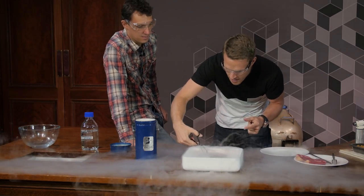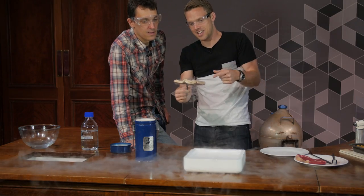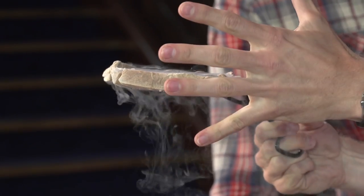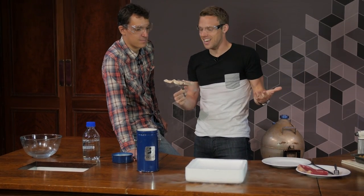Because what it's doing is turning the outside of the steak really hard. And then what they say is you deep fry it. Wow. And what that does is the outer side crisps up really quickly, but the inside remains uncooked. And apparently it gives you perfect steak. Amazing.